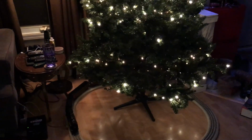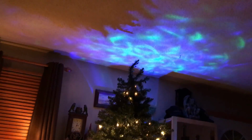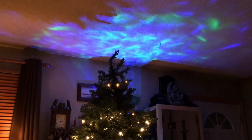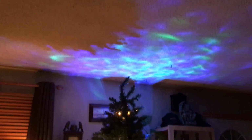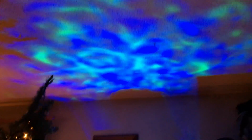So guys, far from being done, obviously, but I managed to do something funky and get the Aurora Borealis, the northern lights, in our living room above the tree. How cool is that? I can't wait till it's all finished to show you guys. Gotta get these lights filled in. It's just this big empty space up there. But there's the Aurora Borealis, guys. How cool is that?